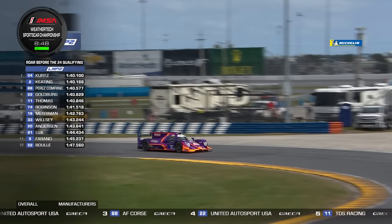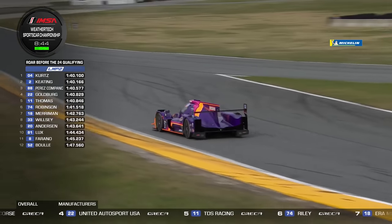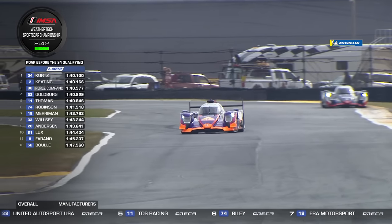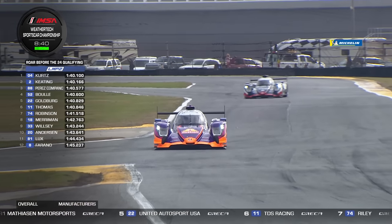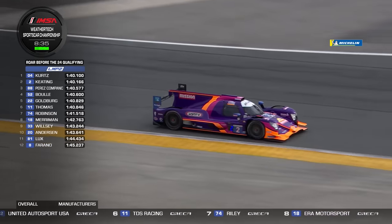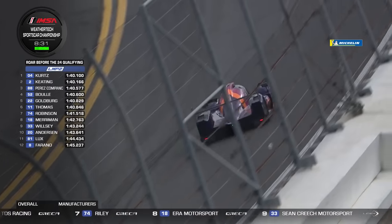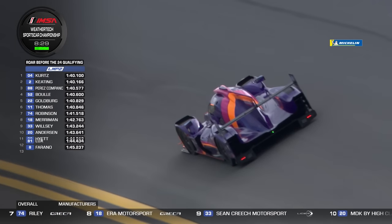Not just through confidence and grip. Ben Keating for United Autosports, but sort of marrying the United Autosport blue with the wind's colours on that car, the bright orange. He's heading down to turn six to go back onto the high banks of Daytona International Speedway. Ben loving it, wants to have one more go at Le Mans in LMP2.